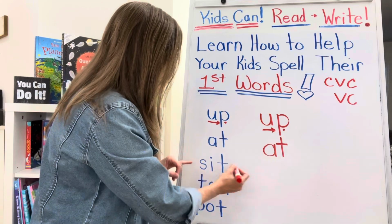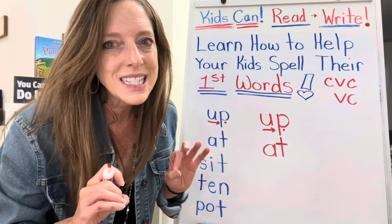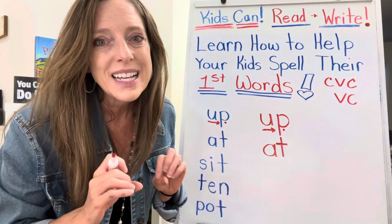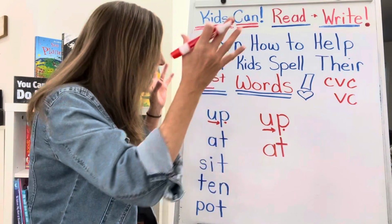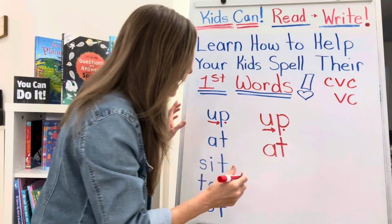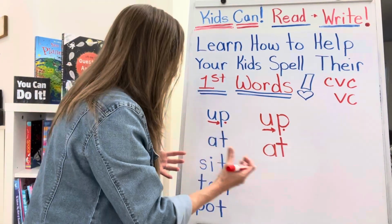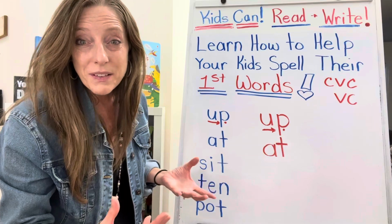So anyway, if you're calling out sit, you say, do you hear it? Sit. What does it start with? Sit. And if they say S, whether they picked it out or whether they just got it from their heads, great job. Remember, praise, praise, praise. And then ask them what an S looks like. See if they can make it.